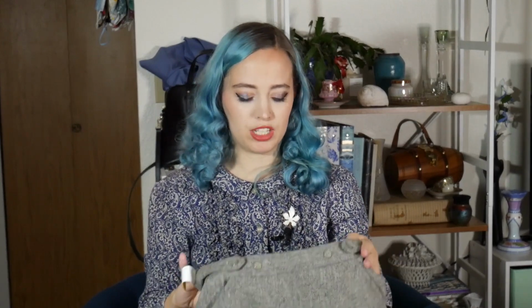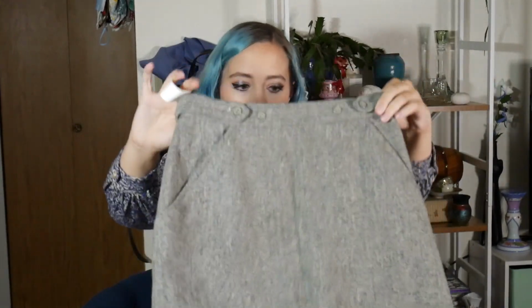It is by Allison Eric. This is probably a 1970s piece because of the Ladies Union garment tag. And then it is also wool and acetate, so it's really, really nice. And I think this lining color is absolutely beautiful. So I was super pumped about this find.